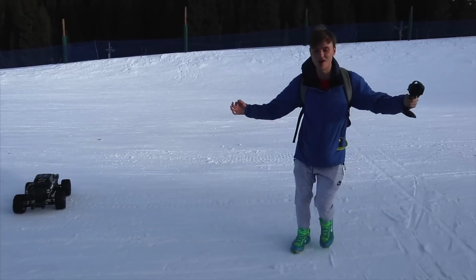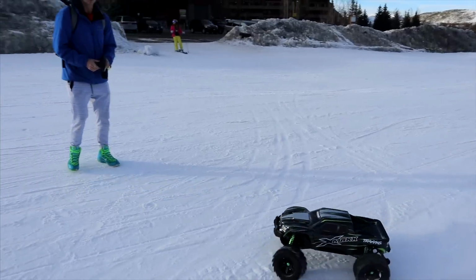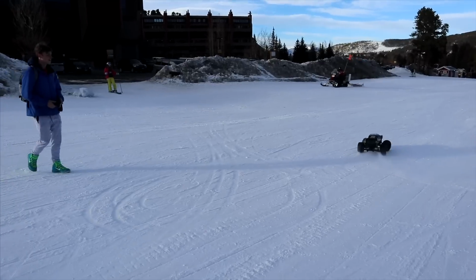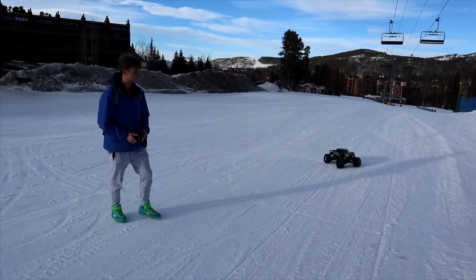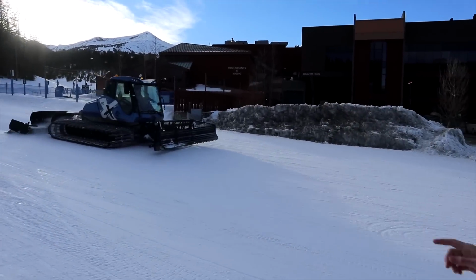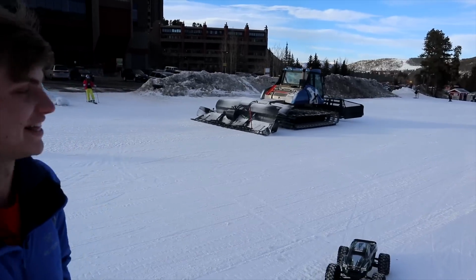Whoa. Oh, this is so awesome. It's like drifting on the ice. This is so cool. Let's do a burnout test. Let's see how this thing does. Ready? Here we go. Oh, that was awesome. Whoa, here comes a huge snow caterpillar. This thing is huge. Look at that. It's way bigger than the XMAXX.